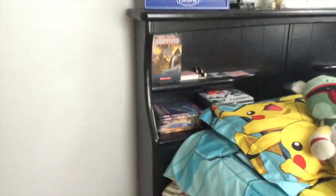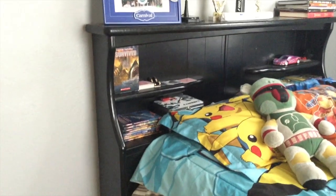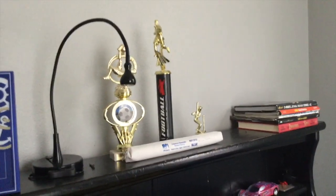We really want to get him a bookshelf to maybe go right there, but for the time being, he's just keeping his books over here. He really likes I Survived, if you can't tell. I don't really want to show that picture because I don't know if the other people in that picture would appreciate that. But that's from his Carnival cruise last year. He's got a little reading light from IKEA.